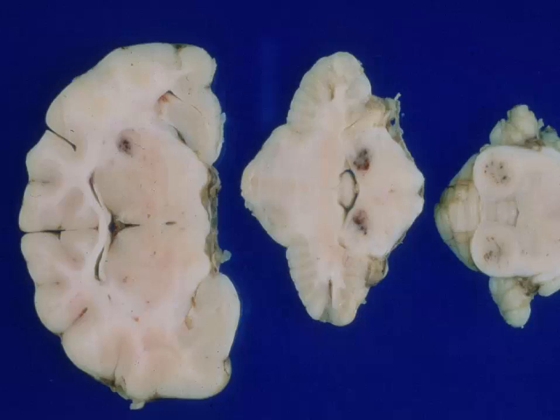Thiamine deficiency looks very different in ruminants, where it causes a laminar necrosis of the superficial cortex of the brain. So it's very different between carnivores and herbivores. And something else that you may see in thiamine deficiency in carnivores is myocardial degeneration, especially of the right ventricle. So thiamine deficiency, a very characteristic pattern of necrosis in carnivores.